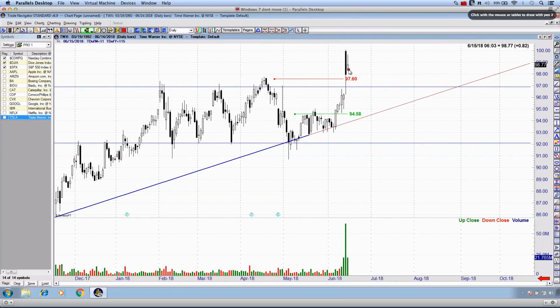But anyway, you can see just here, inside day, shooting star candlestick. And I mean, you should be out of this, but a pretty decent trade just to recap. I'm very happy anyway about TWX. That's what I have written down on my list.